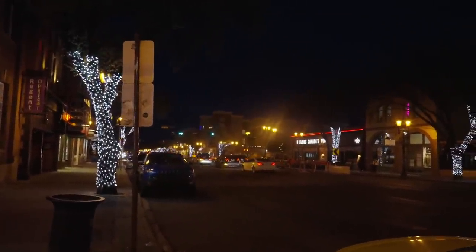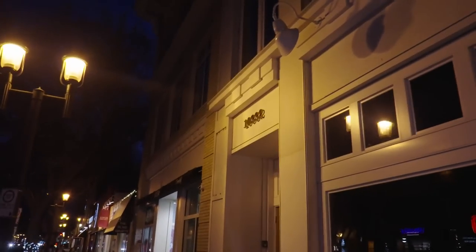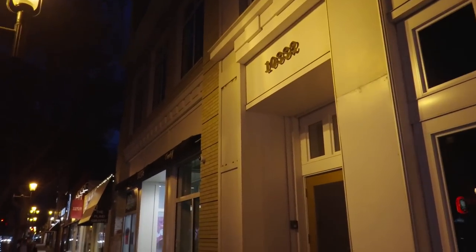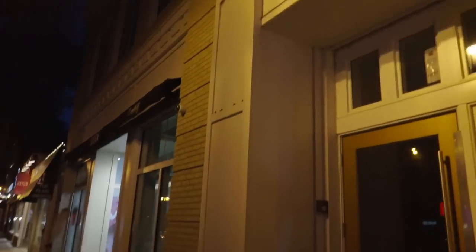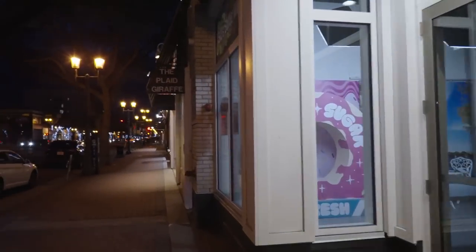Now let me know what you think of the stabilization, maybe the autofocus as well. I will buy a better lens because it's just a very low grade lens. I'm going to try out another lens to see if it's going to be better later on. We're going to do a test on that later on as well. So just stay tuned.